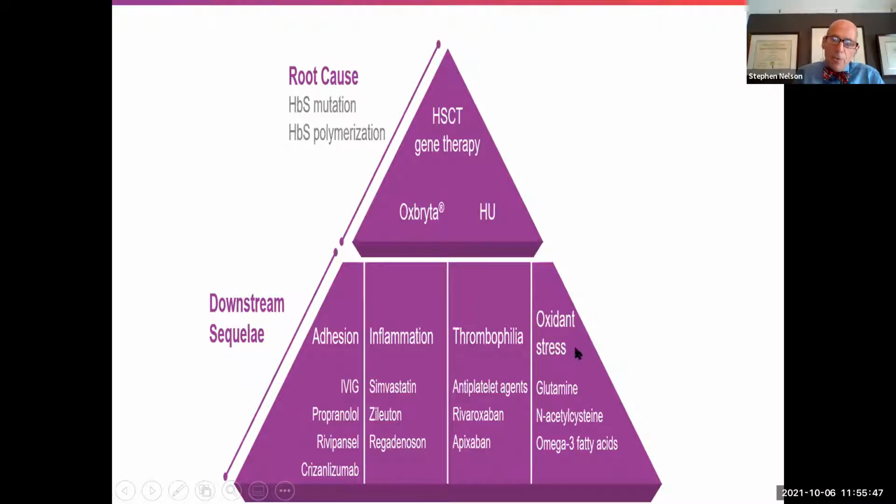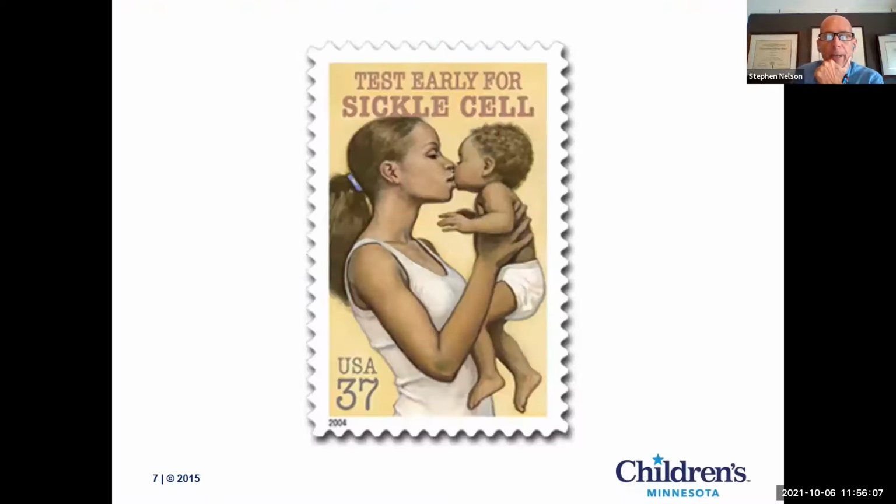And then other things that can affect the red blood cell are what's called oxidant stress, and then glutamine, or Endari, is FDA approved, and that has been helpful in some situations, but it's not addressing the root cause. It's kind of dealing with symptoms that are already happening.